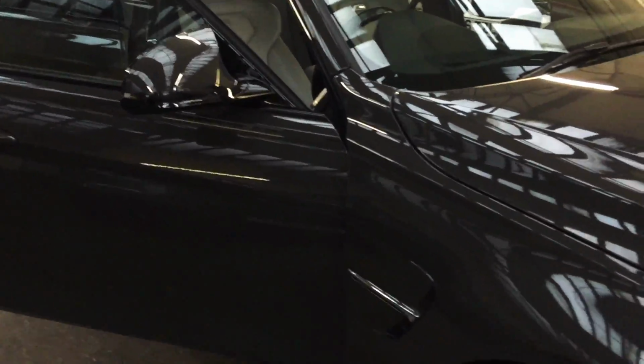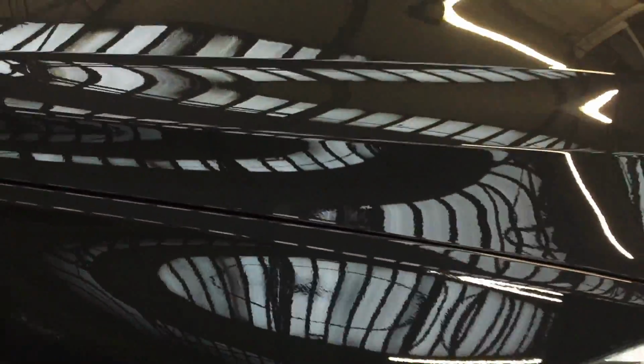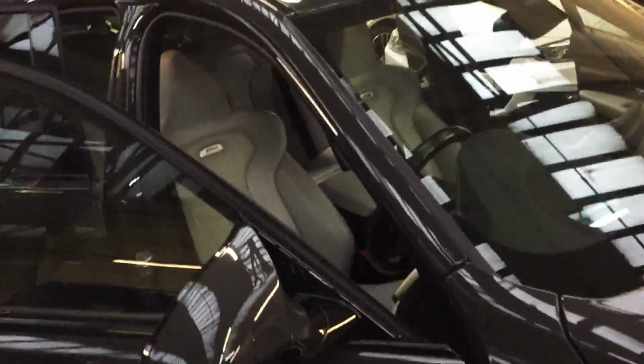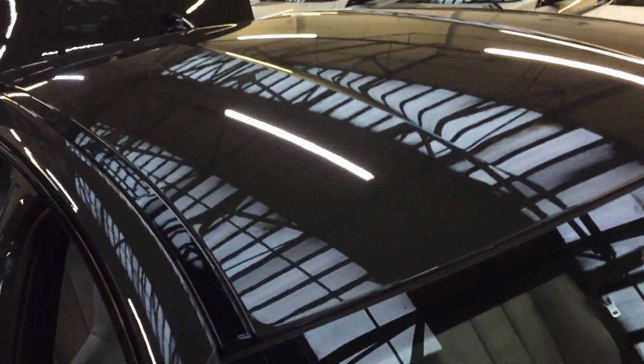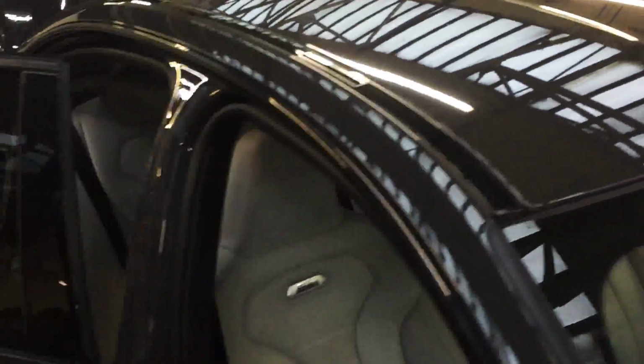The colour of this vehicle is an individual colour. It is known as metallic grey black. It is an absolutely stunning colour combination with all the carbon fibre that is fitted on this particular M3. It of course has the full carbon fibre roof.